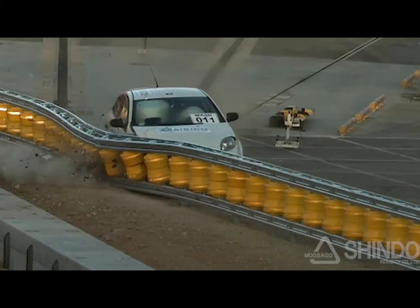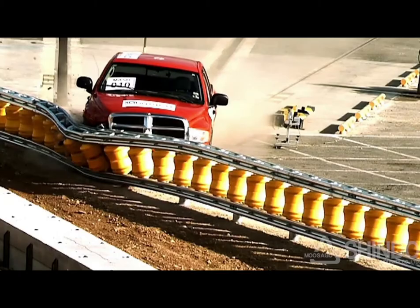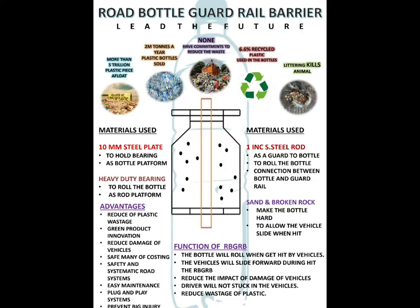The function of RBGRB: the bottle will roll when it gets hit by vehicles. The vehicles will slide forward when they hit the RBGRB. This reduces the impact of damage to vehicles. The driver will not get stuck in the vehicle. It also reduces wastage of plastic. This innovation product will maintain the same function of the existing product, but increase the safety and reduce the cost of operation.